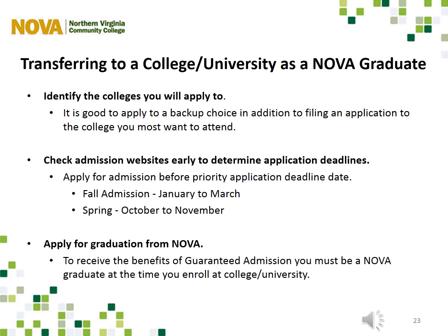Applying to a four-year college or university is different than applying to a community college, as most have application deadlines. They may also require an essay and/or letters of recommendation. Identify the colleges you will want to apply to. It is recommended that you have a backup choice in addition to filing an application to the college you most want to attend. Check admission websites early to determine application deadlines, as they can vary from college to college.